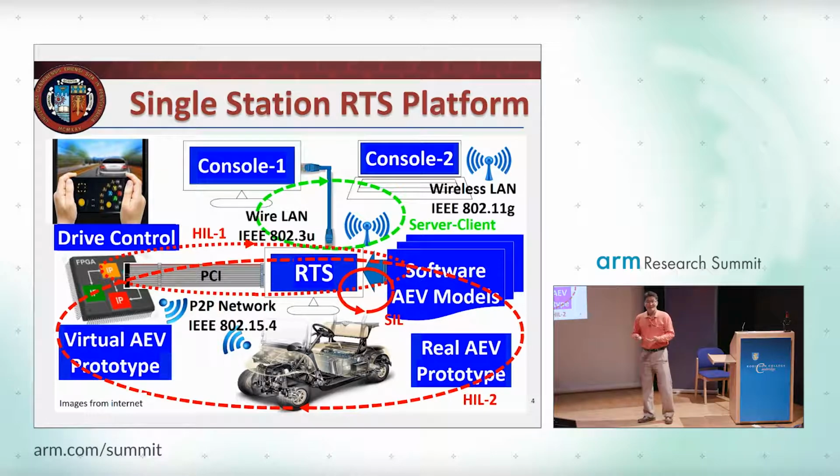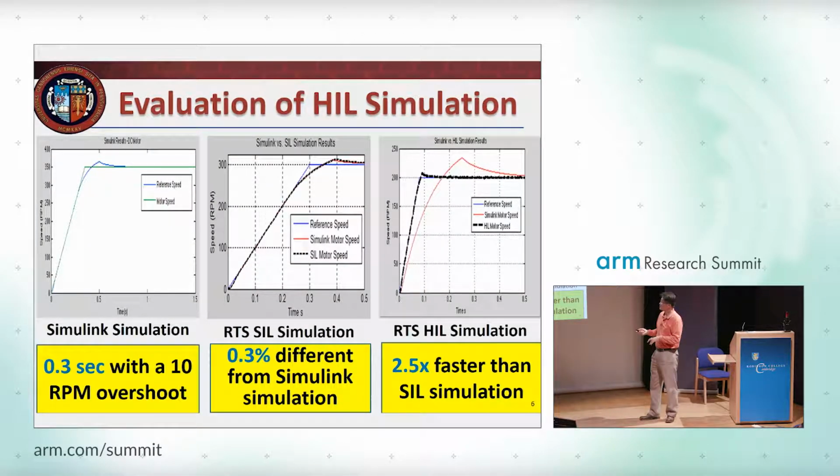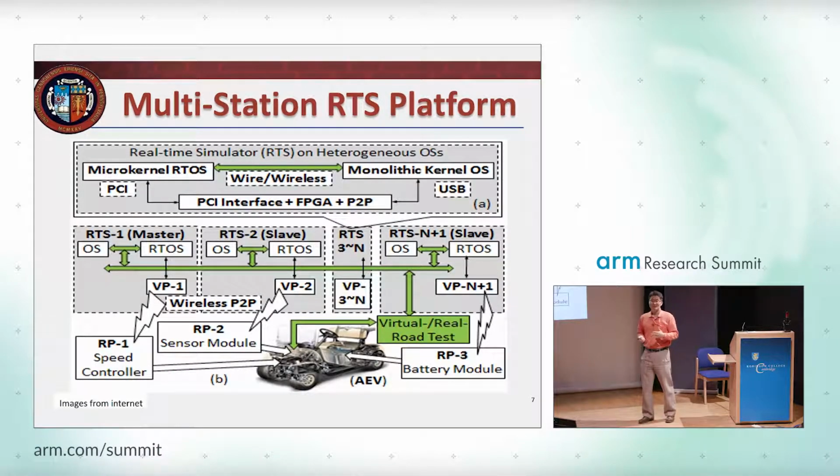Later, the smartphone is going to be involved to control this kind of car. So this is the current setup: simulation, virtual prototype, and real prototype in one environment. Our hardware-in-the-loop simulation result is much closer to the real prototype result. And this is the expanded work: we have a single set that we can duplicate, so multiple people can access it, and large-scale work can be done with these multiple stations.